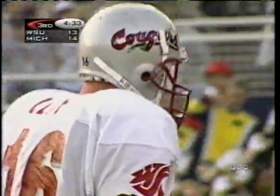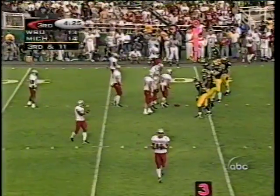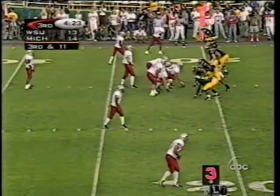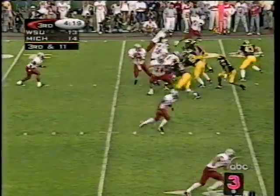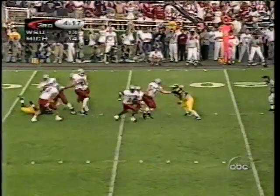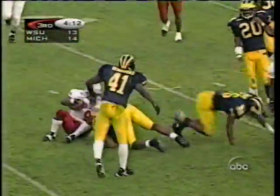Third down, Keith. The Cougars are tops in the Pac-10 in converting third downs. Michigan's the best in the Big Ten at stopping them. What do they got? 6 DBs out there now? Oh, yeah. So the dime package is in. Third and 12. Pressure coming, steps up, throws, got a man up there for a first down.